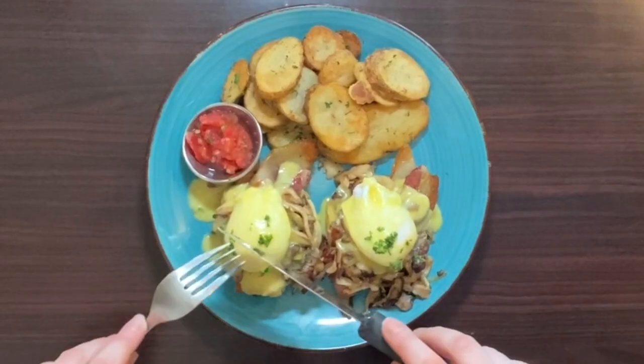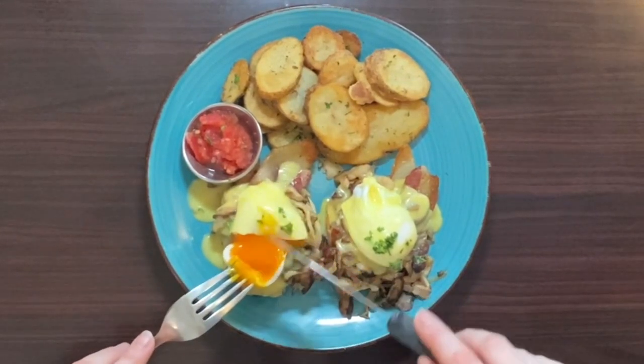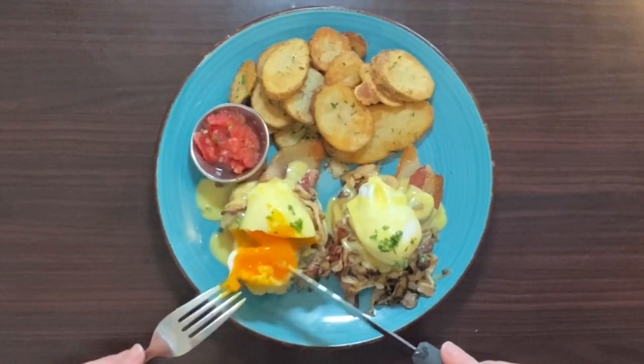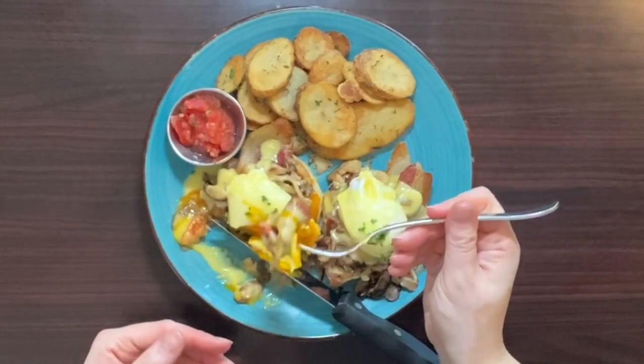Oh my goodness. It looks so amazing. Oh, look at the egg yolks. Look at the beautiful orange. That's like a beautiful sunrise or sunset. Let's tuck into the eggs Benedict. Are you ready? Look at this. Oh my goodness. The bacon, the eggs, the beautiful orangey yolk. Ready?